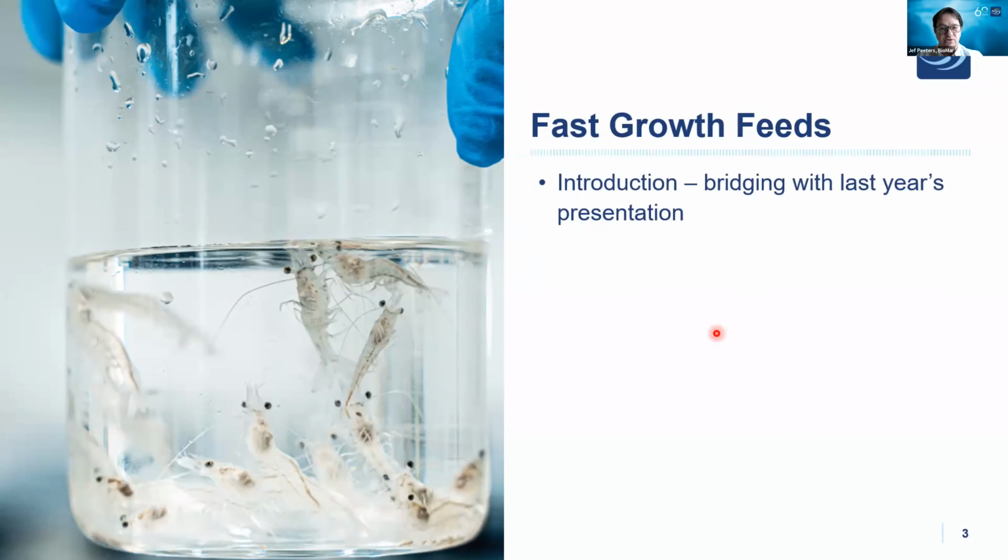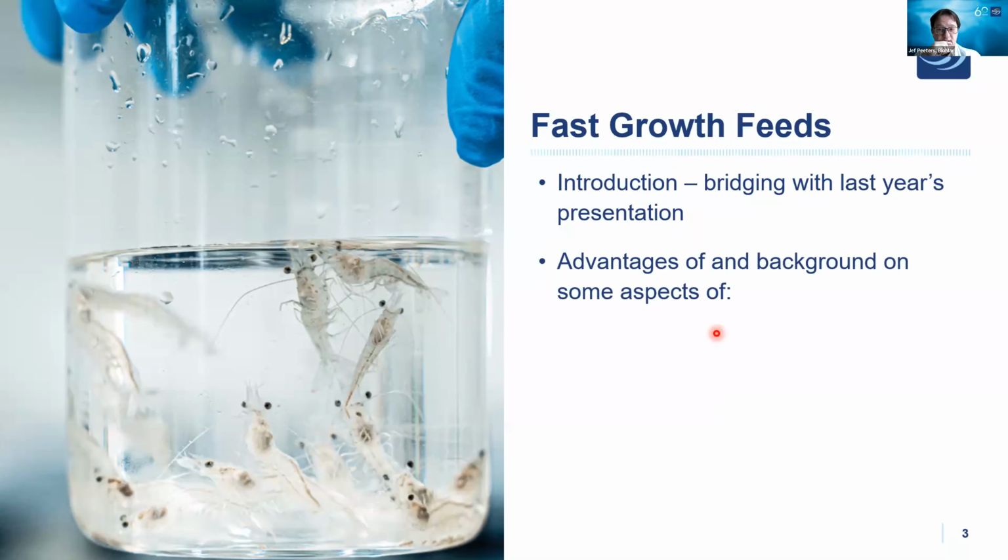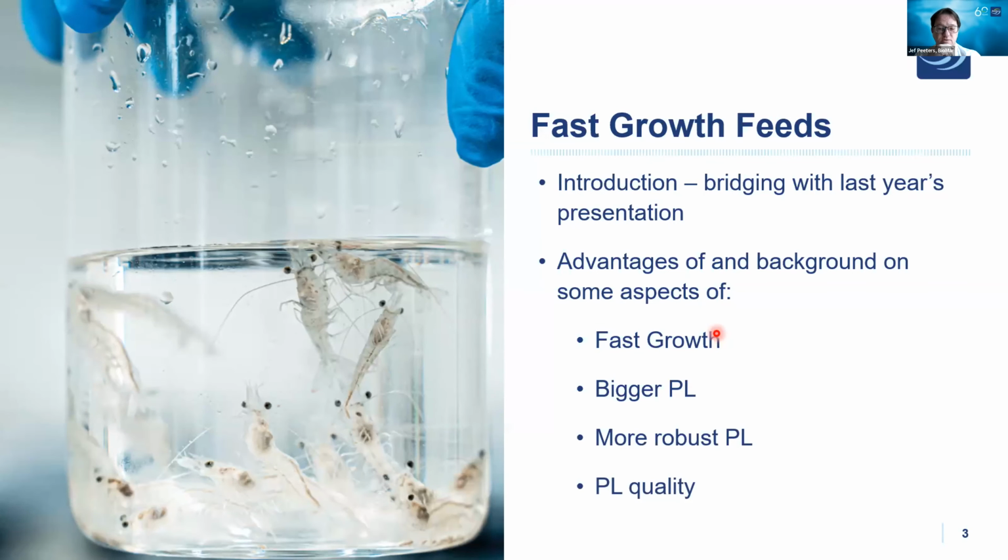We have the introduction, which will be bridging the presentation of last year with today's presentation. Then I will highlight some advantages and a bit of background on some aspects of the fast growth itself. Then fast growth, where we get bigger PL, what are the advantages of that? Bigger PL a lot of time also means more robust PL. So let's also look a bit at what advantages that might bring: PL quality overall, and we'll shortly touch on some health aspects.